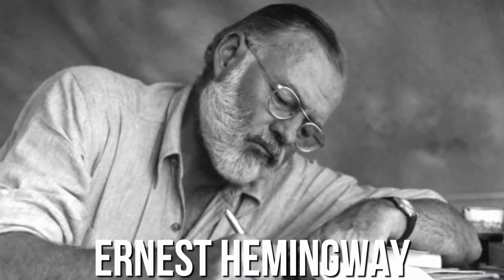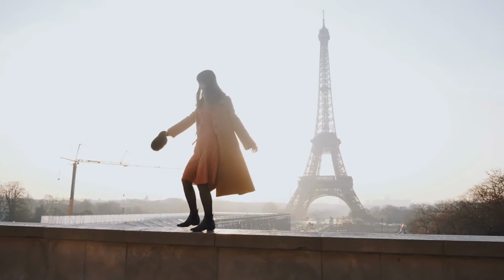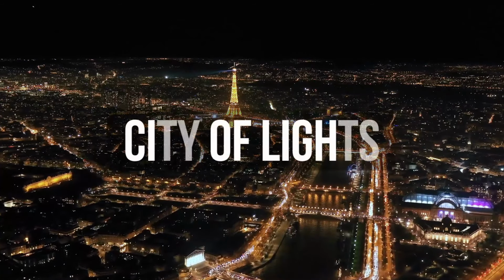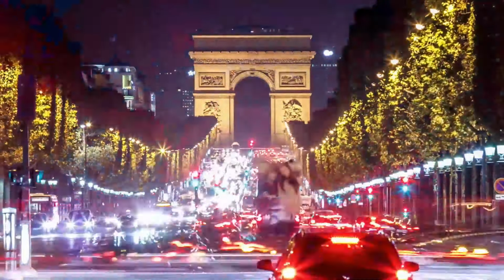As the great writer Ernest Hemingway once remarked, there are only 2 places in the world where we can live happily, at home and in Paris. Paris, otherwise known as the City of Lights, is a heavily romanticized spot with major films and events occurring around the year within its confines.